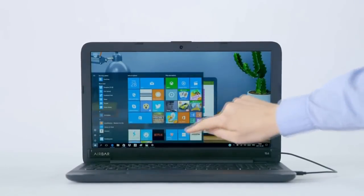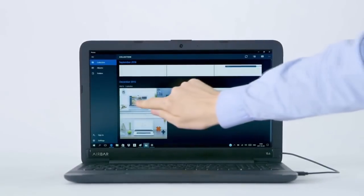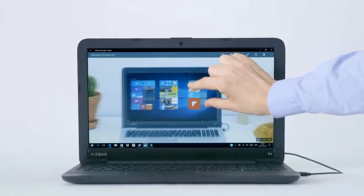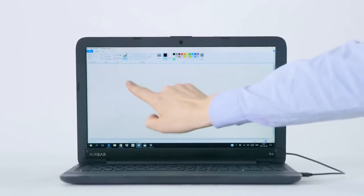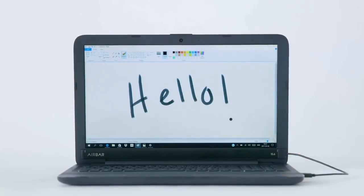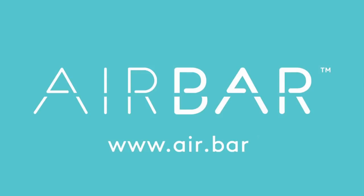Launch apps by tapping on them. Scroll between albums. Sweep your finger to flick through your photos. And quickly zoom in and out. You can even paint using only your fingers, right on the screen. AirBar unlocks the touch features on your Windows 10 notebook.